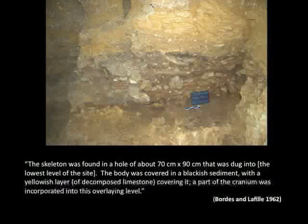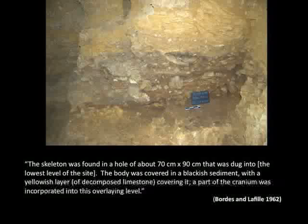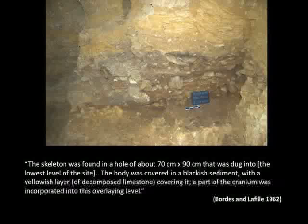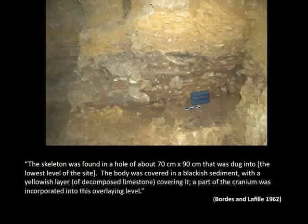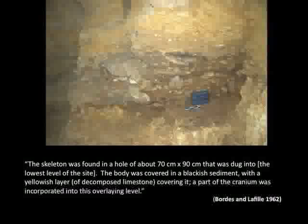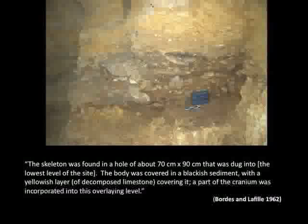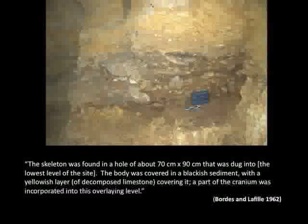So when we look here, we see the same sorts of things, right? We've got some streaks of darkish levels, just like we have at the other side, which means that basically this pit, this natural pit, was in effect empty when Neanderthals first started coming to the site, and then it filled with the same sediments that you get filling the rest of the site. Does that make sense to you guys? Yeah? Kind of?